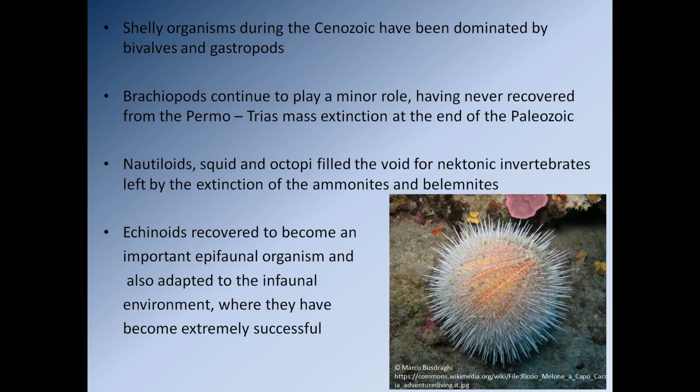Now, the one thing we do see during the Cenozoic is the rise of the gastropods. The gastropods would be known to you and me as sea snails. And we begin to see the number of gastropod species take a pretty big jump. And honestly, I'm not exactly sure why that is. I'm going to assume it's due to decreased competition after the Cretaceous-Tertiary mass extinction. But anyway, the moral of the story is the gastropods have been doing very, very well for themselves over the past 66 million years. We see the brachiopods are still around, but they continue to play a relatively minor role when it comes to the ocean marine fauna. So, they're really not that important.